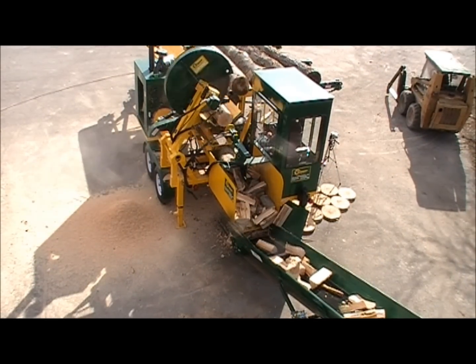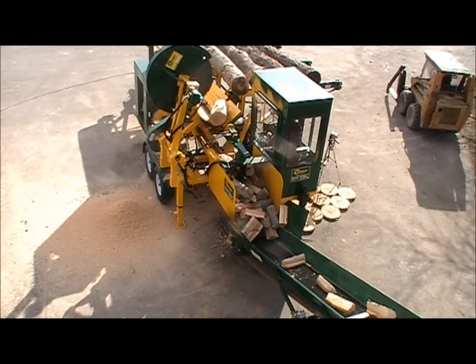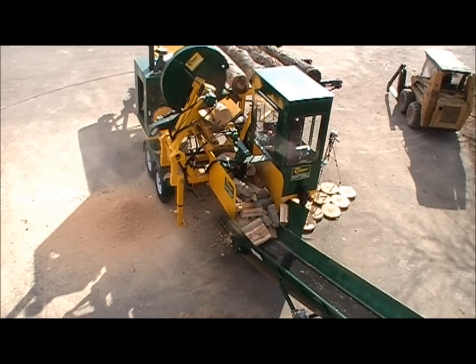Once the log drops into the splitter chamber, the splitter is cycled, all the while the log is advanced and the next piece of wood is awaiting cutting. With engineered timing, the next piece of wood should be dropping into the splitter chamber just as the splitter returns to the home position.